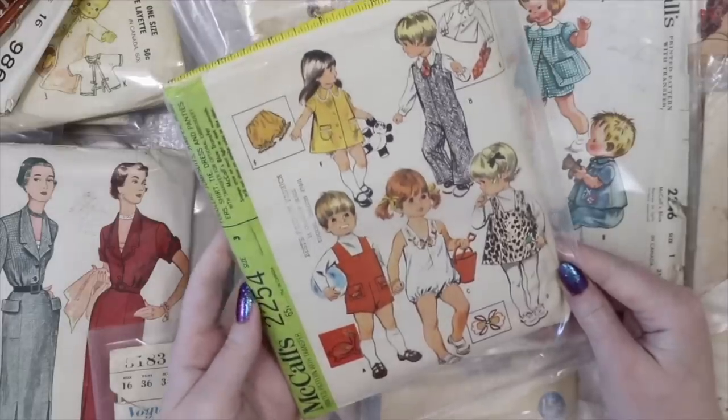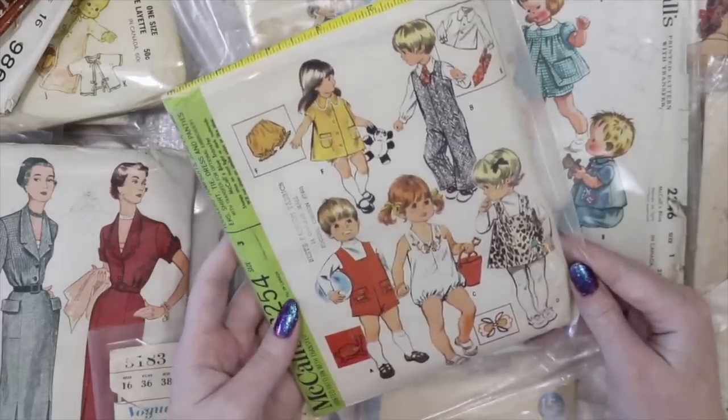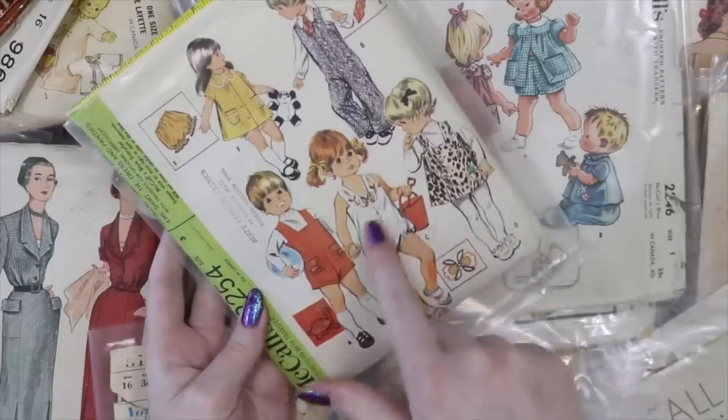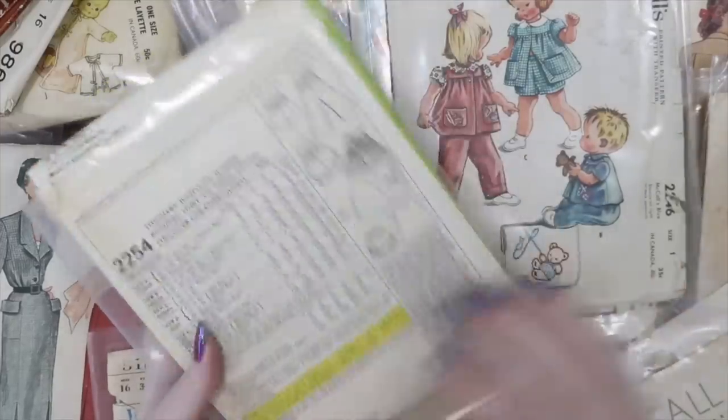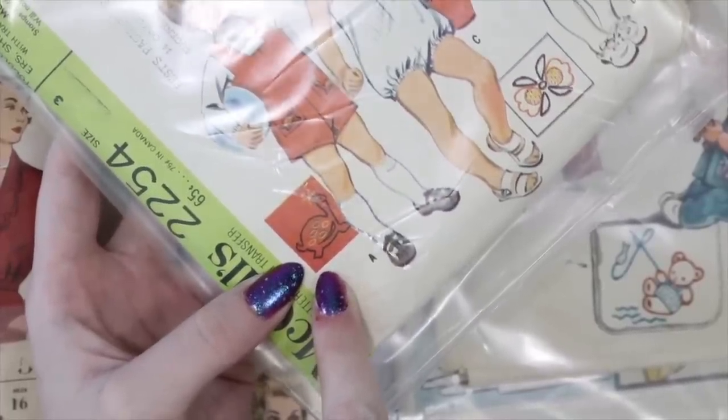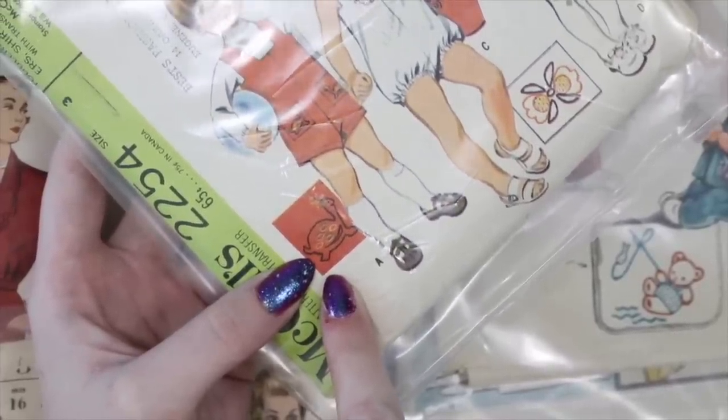We have another late 60s or early 70s McCall's pattern. This one's in a size 3, and it looks like it has a few embroidery transfers in here as well, so you can do this detail around the neck or around the pockets. Though I'm not sure what that is supposed to be. What is that? Is that a dinosaur? Is that a turtle? Is it a dino turtle? Like, seriously, what is that supposed to be?